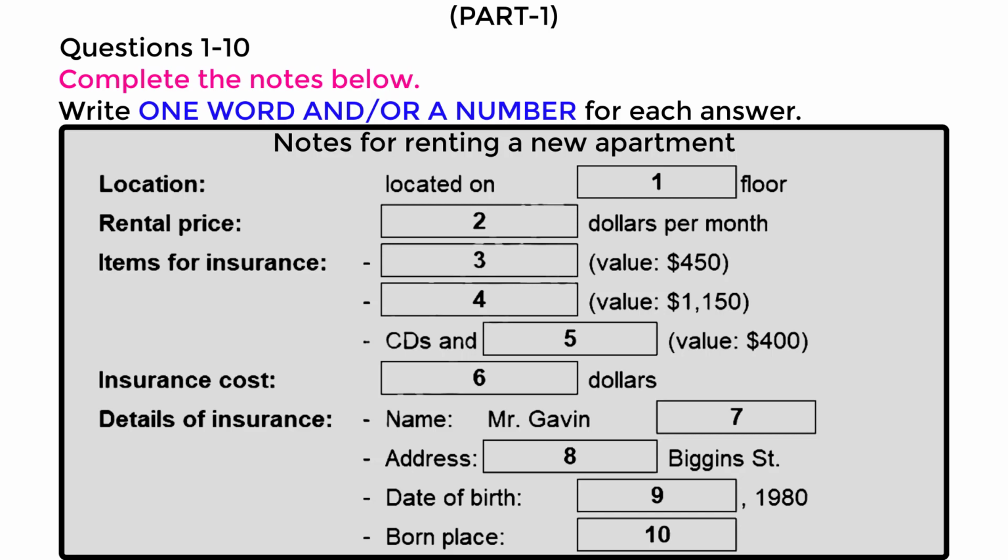Have you got a television? Yes, but it's very old and not worth much. Okay. Well, is there anything else you want to insure? Yes, I've got a couple of watches and my CDs and books. How much do you think they're worth? The watches are worth $1,000. For both of them? No, each one. And altogether, the CDs and books cost me about $400. Okay. So the value of everything you want to insure is $4,000. How much will the insurance cost?